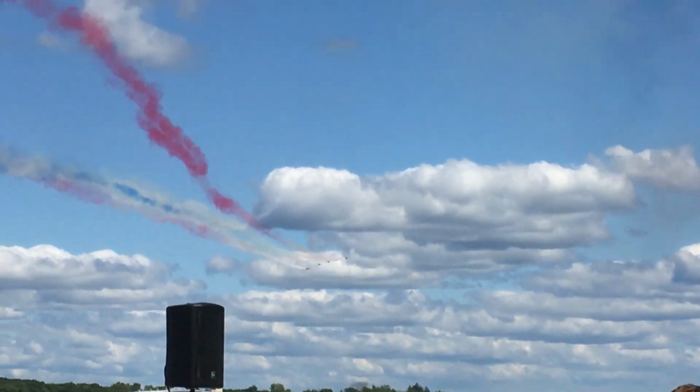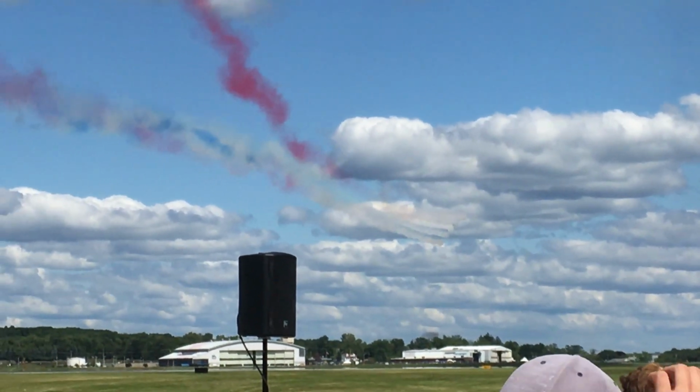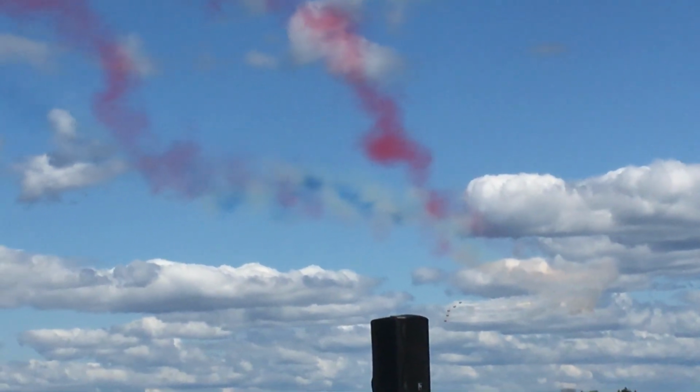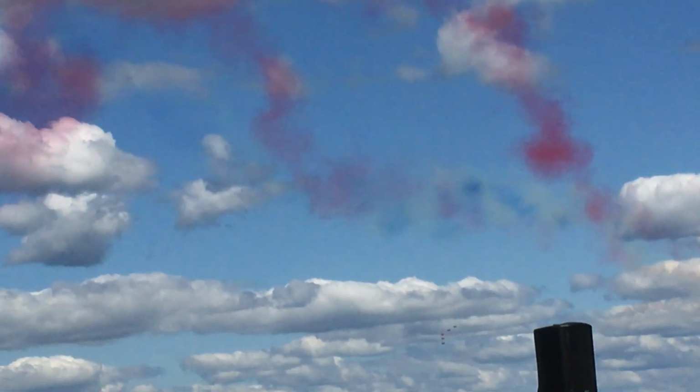Red 5 as the symmetrical rollbacks finish to our right-hand side. Red 1 changing to white smoke, banking the aircraft round. Well, it's time to look straight ahead from show center. Let's pick out the nose lights of the rear section. The smoke comes on.